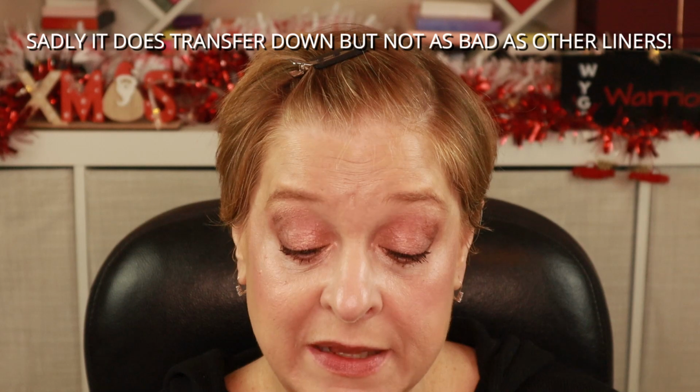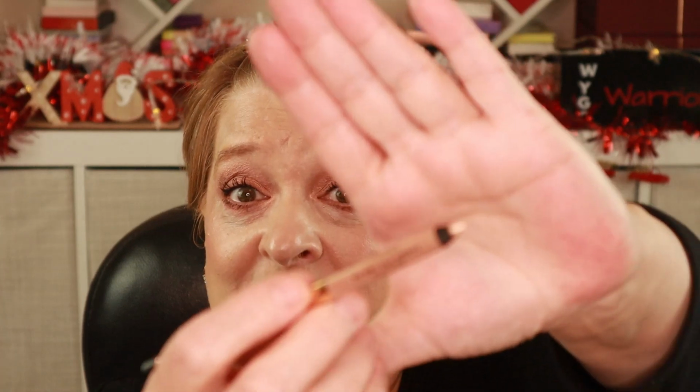I will be so excited if this stays on the top line and does not end up down below. I'm a little jaded, so I'm not going to place any money. But before it bleeds down, let's use the kind of nudie champagne-y shade. And it is slightly shimmery, so I don't know how I feel about that. I've never put a shimmery shade in my waterline, but let's see what that does. It's very subtle, which I appreciate.